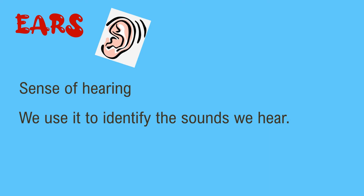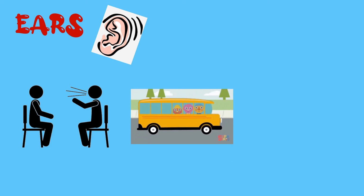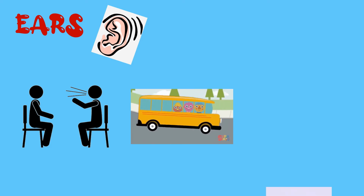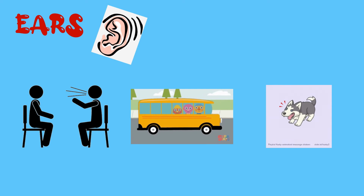Our ears. Our ears is the sense of hearing. We use it to identify the sounds we hear. Our ears helps us to communicate. It also gives us warning when a vehicle is approaching. When we hear the dog barks, it gives us warning.